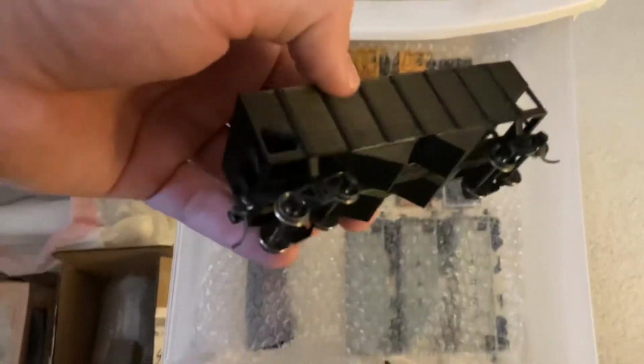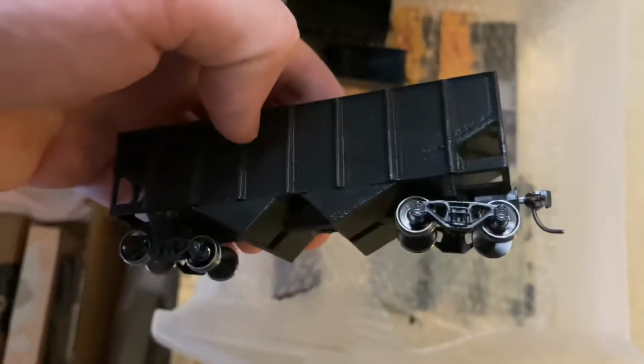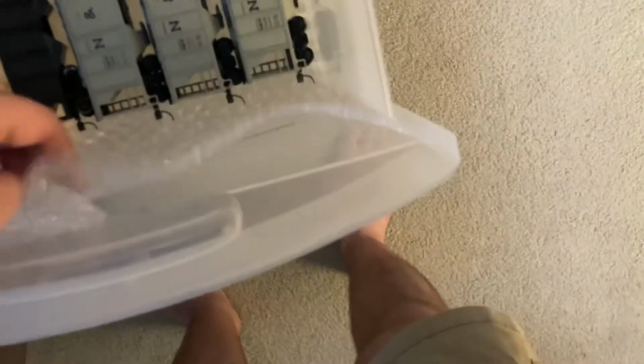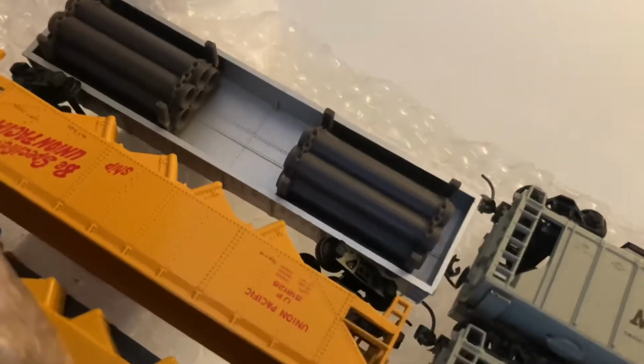Down here's all my hoppers. Here's my, no, that's not it. Some ore cars. Here's my completed USRA 55 ton that I made, I used trucks and wheels from my friend. They won't let me buy them off of them, so I've got those. Now this is cool. The gondola with the pipe load is actually my very first freight car ever in HO scale, so that's pretty cool.